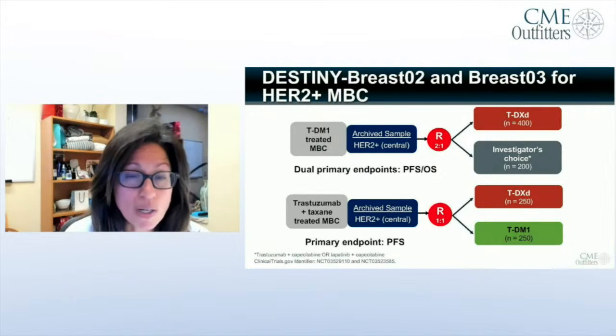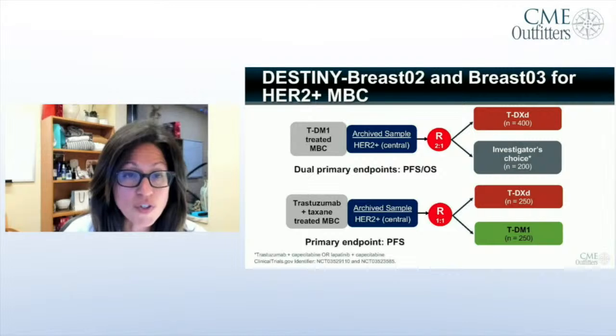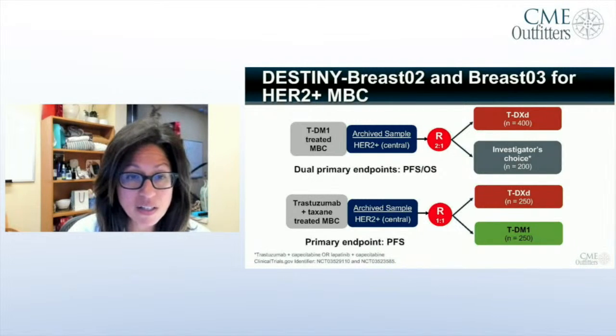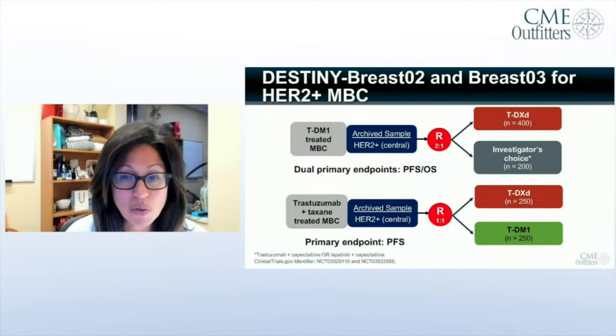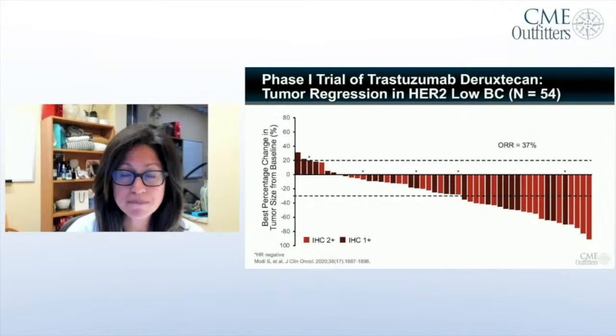Following up on the Destiny-Breast01 study, these are the two follow-up confirmatory phase 3 trials, and both are well underway now. The first study is Destiny-Breast02, and it's for post-TDM1 patients, comparing TDXD to investigator's choice of treatment. So it's a randomized study. And Destiny-Breast03 is a study for HER2-positive metastatic breast cancer patients, this time comparing TDXD directly to TDM1, so patients are being randomized. Really exciting follow-up phase 3 trials for Destiny-Breast01.